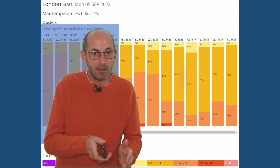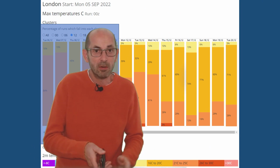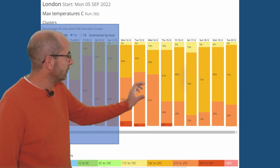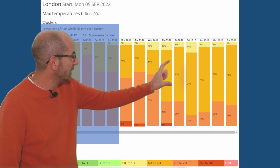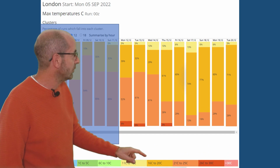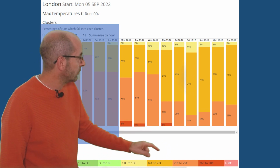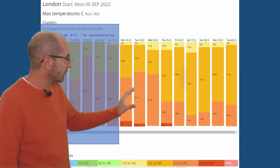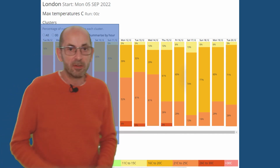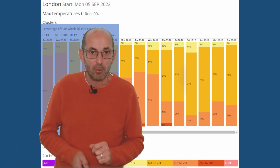Here are the 2-metre temperature forecasts from all of the individual runs in the GEFS for London. So the data table, not too bad at all. There is something of a cooling trend there showing up, but the oranges, which become dominant, are forecasting maximums of 16 to 20 Celsius. This orange shading is 21 to 25 Celsius, so there's a lot of it to begin with. The amount of it then reduces later on. As I say, temperatures are likely to be dipping, but not too bad overall.